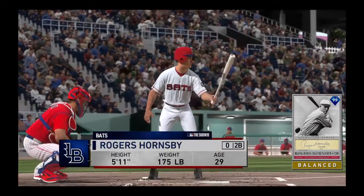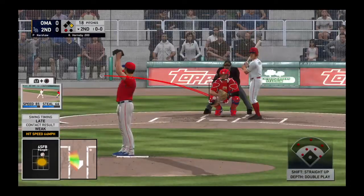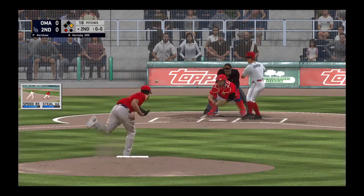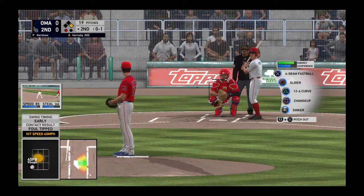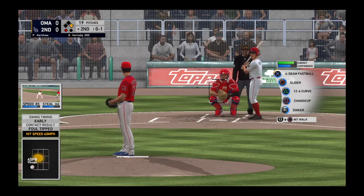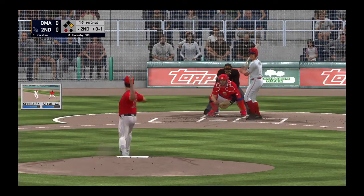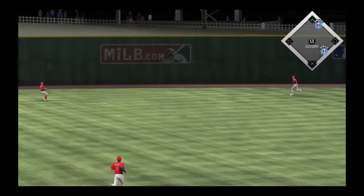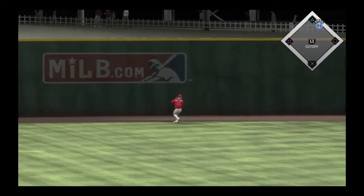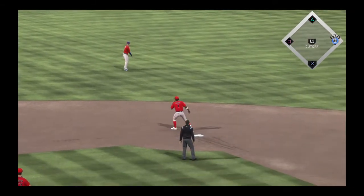Ready now, Rogers Hornsby. Batting 8, the second baseman, number 0. From the stretch. Fouled straight back. Bottom of the second here with no score. Lifted in the air out towards left center. And there's out number 2 as this is taken in shy of the track, and the runner will have to retreat.